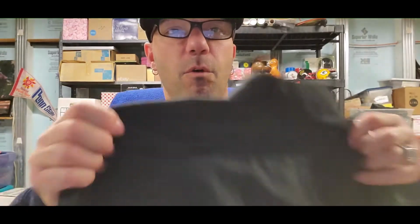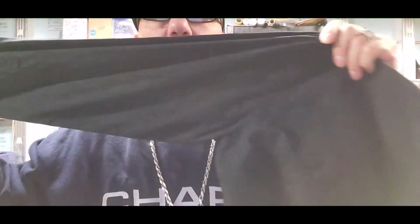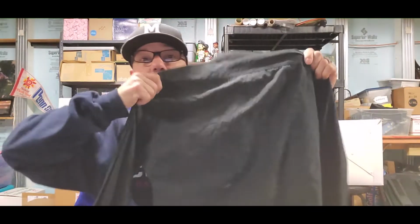So, this one, I think that this is leopard. I'm going to try to see if I can get you guys to be able to see the pattern. You can't really see it. It's really hard to show you guys this pattern. There's no way that I'm going to be able to show it. It's not showing. Maybe if I move back. Anyway, this is not a solid black. This is a leopard. I believe it is leopard.